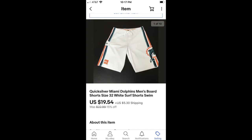This first item is a pair of Quiksilver Miami Dolphins men's board short swim trunks. I bought these at a Goodwill for $3, and they sold for $19.54 plus shipping on a 15% off sale that I am currently running.